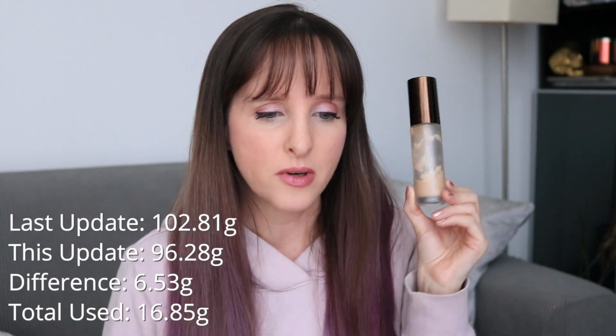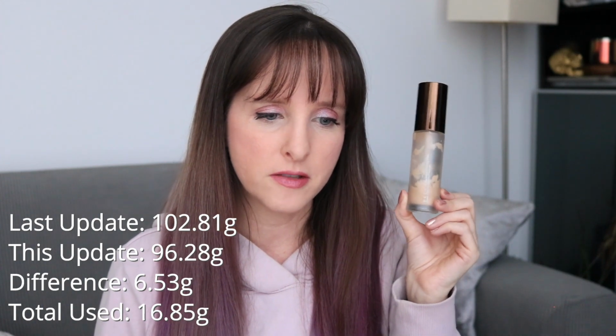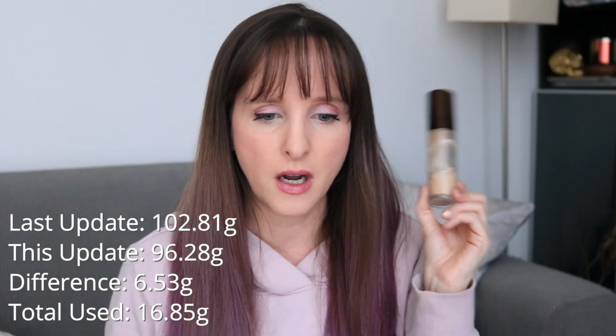Last month this was 102.81 grams. We're now at 96.28 grams. That's a difference of 6.53 grams. And over the past 3 months, I used 16.85 grams. I find primers really easy to go through.